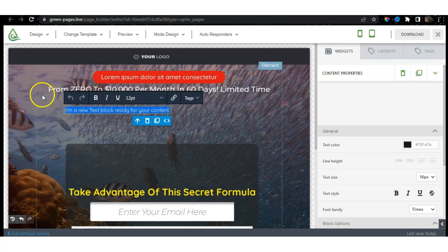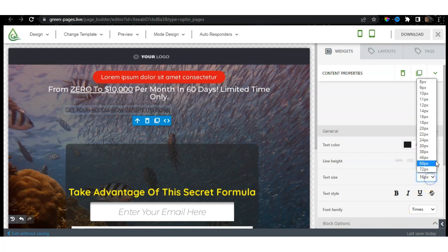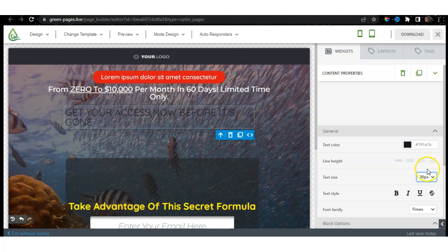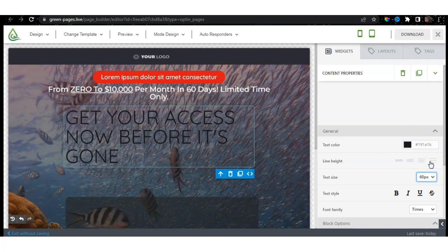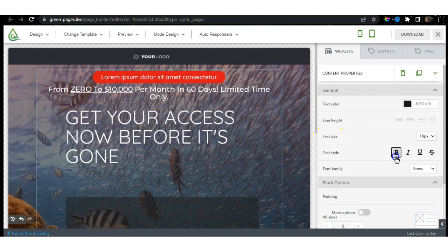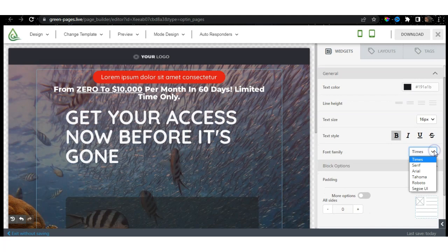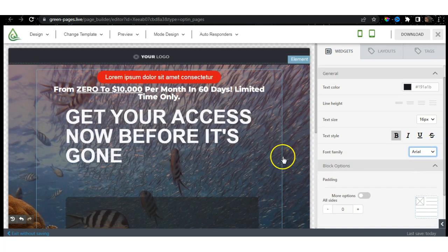So it says here on the top, from 0 to 10,000 per month in 60 days, limited time. We can write something like, get your access now before it is gone. Okay, we can do that. We can increase the size to 30. We can do it to 60. We can change the color to white. We can also bold the letters. Once we have that, we can also change the font. We can go Arial. Arial looks much better.